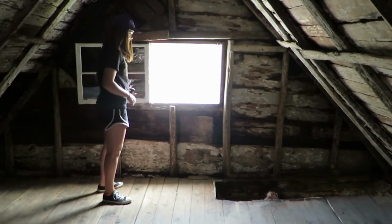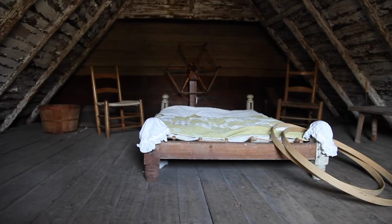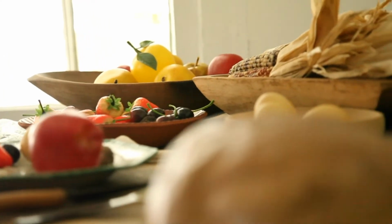And that is where John and his wife Elizabeth and 5 girls lived. We have a bed there. We have a table that's set up with food as if they just walked out.